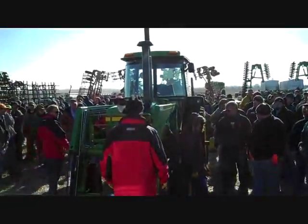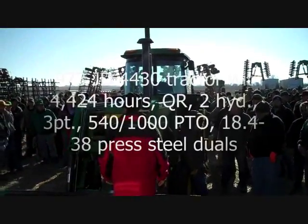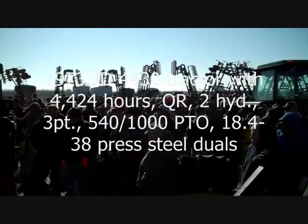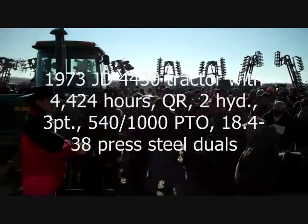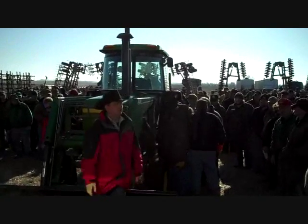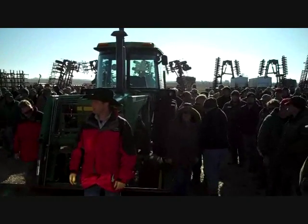Do believe to be actual hours. To the best of our knowledge, we're going to call it actual hours, guys. You walk around the 4430, you can kind of tell. Pretty nice. Pretty nice. First the tractor, then the loader, then the buckets, and then the pallet forks. Ladies and gentlemen, right here, you're buying the family tractor and the duals.